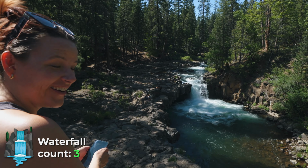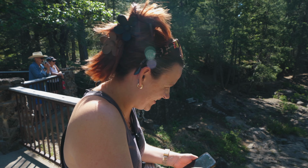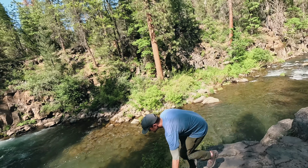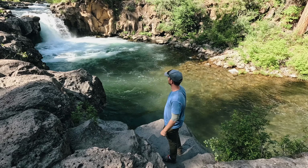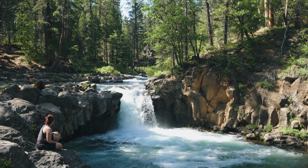I just saw an otter. Really? Yeah. In the water? Yeah, a water otter. Pretty sure this is supposed to be a place where you can actually go swimming, but I don't know if it's just the time of year or what, but it is pretty deep and pretty far down, so maybe you can jump off this? I'm not sure. I'm not going to test out that theory, but the water's raging right now at the end of May, so we're just going to look at it from afar.